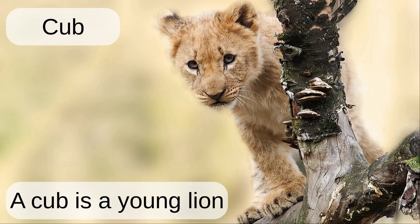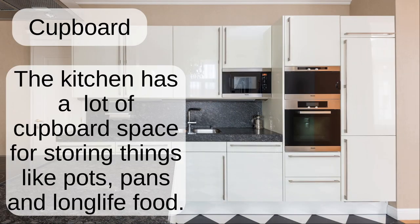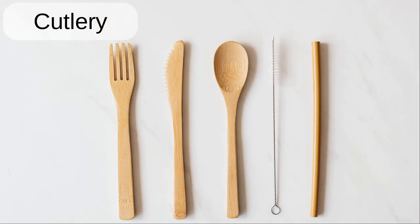Cub. A cub is a young lion. Cupboard. The kitchen has a lot of cupboard space for storing things like pots, pans, and long life food.